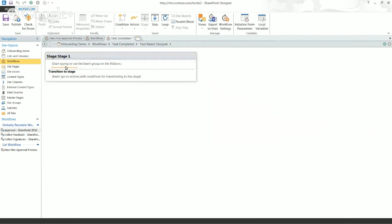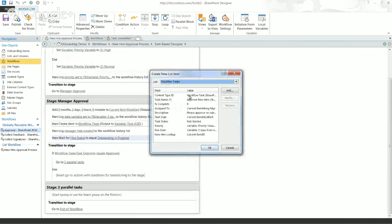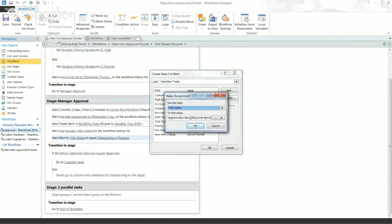Okay, so we need to know for this specific HR approval task, when that one gets completed, we needed to do something special. So how are we going to know that it's that specific task? So I'm going to go back and look at what I called my workflow task. So the name of it is Approve New Hire. So I can basically just say if the task title begins with Approve New Hire, then that's what that one is.